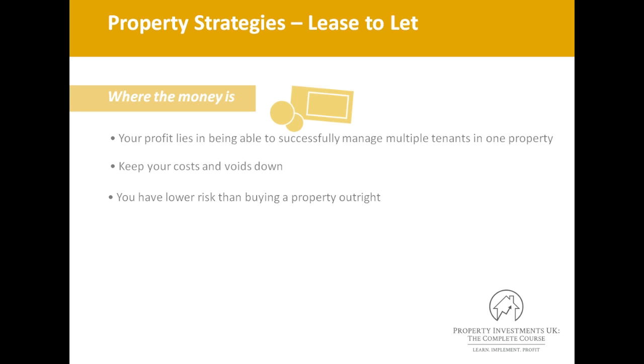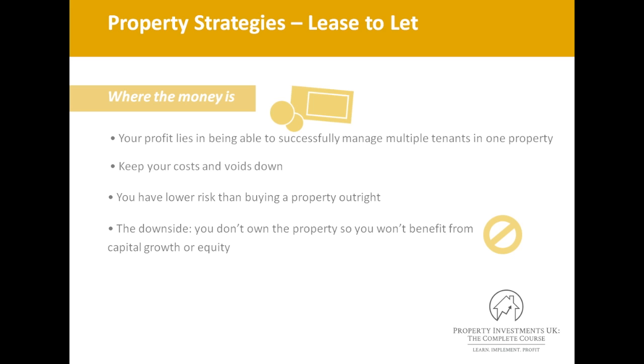And if you did make a mistake, maybe it was in the wrong area, or you weren't generating the interest from the tenants that you'd hoped for, it's certainly a good way of testing the market and getting involved in HMOs, if that's the route you want to go down as a cash flow strategy, but you don't have the funds to buy the properties outright. Now the downside to this strategy is that you won't actually own the property, so you won't benefit from any potential capital growth or equity. You're simply going to be earning from the rental income.